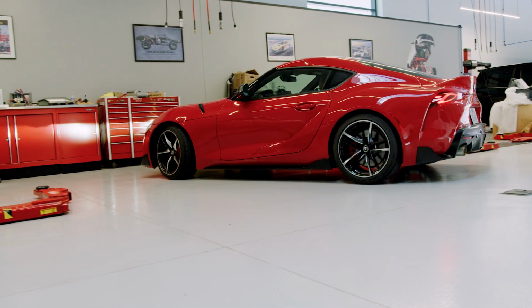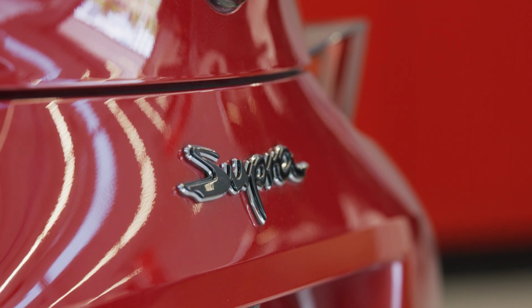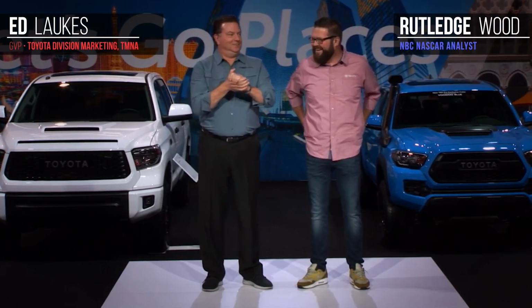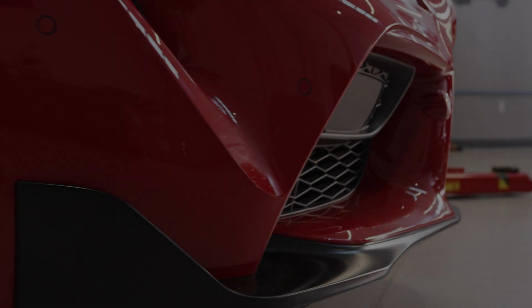So this year's SEMA Show is going to have something a little bit unique in the Toyota booth. And that is going to be an internal competition between Ed Laukes and Rutledge Wood. Now, from what I understand, we won't be sharing each other's concepts. So it really is a head-to-head for bragging rights between two pretty good braggers. Ed is our group vice president.